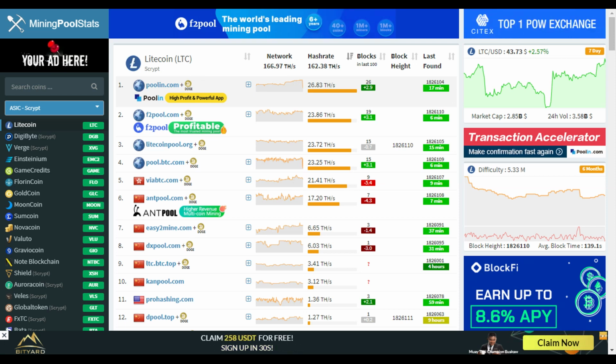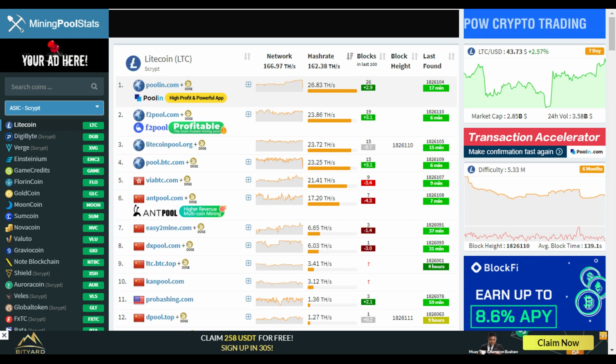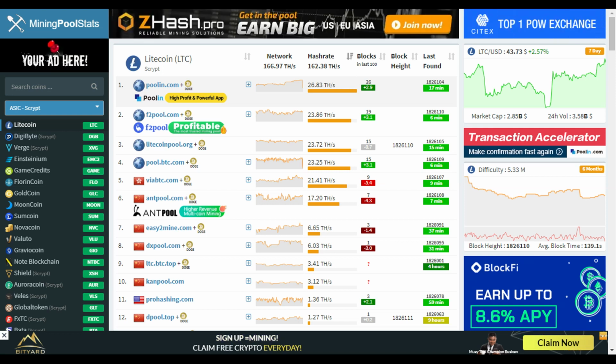So the thing you need to know about Litecoin is that it uses the consensus mechanism of Scrypt, which is different than Bitcoin's SHA-256. And all that means is that all these coins reward the people that mine or secure the blockchain using the Scrypt algorithm. So what you have here is Litecoin, which is the most valuable, with a market cap of about 3 billion and a lot of volume, pretty much about that as well.